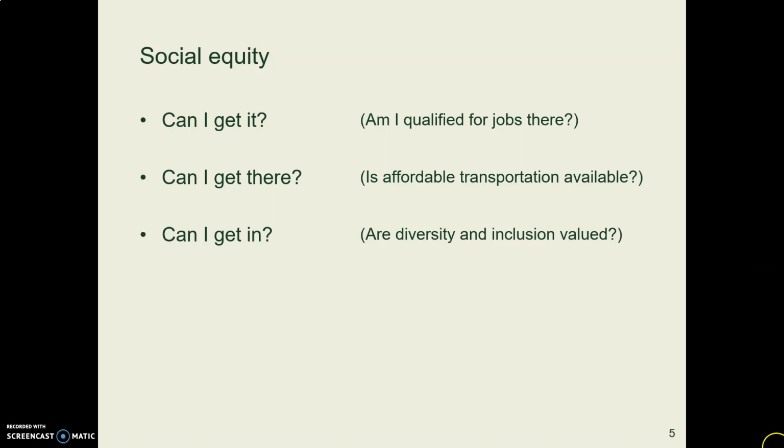And can I get in? Am I from a group that maybe is a minority? And is this a place where only certain groups of people are valued, and I'm not in one of those groups, so I'm not welcome there? So we need to think about all of these things. Can I get it? Can I get there? Can I get in? When we're thinking about social equity and development and where a neighborhood is located and whether it has public transit.